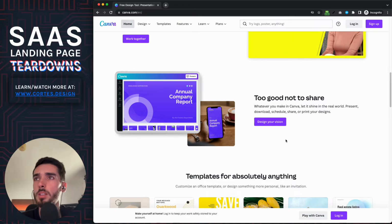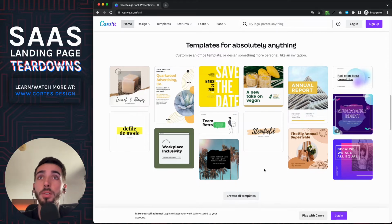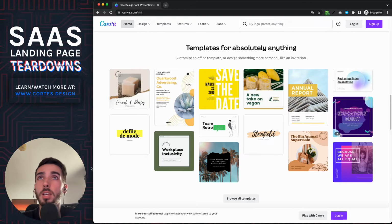Or maybe just moving the current templates they have, right? Again, they're going back to all the templates they have. What I would personally do is divide it into categories that people can scroll through, like horizontal tabs here, where they would show social media posts, kind of like they're doing here, like social media and video, marketing, and all these things, at least so they can get a glimpse without having to browse through all the templates.